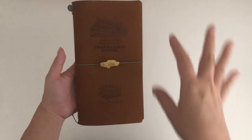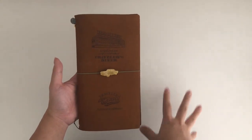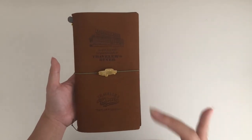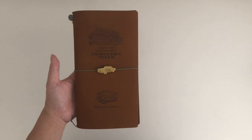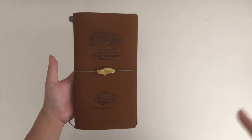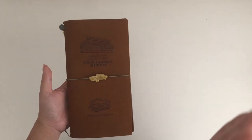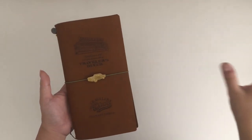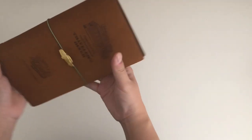But a full unboxing of this and all the other stuff, because it didn't only come with the cover, it comes with a little bit of stickers and things like that. If you're interested in that, that's a few videos ago, but I will be sure to link it down below for you. I've been really liking it, even though I haven't been using it a lot. I've been putting it near my desk to just look at because it's just so gorgeous. So that's my first favorite.